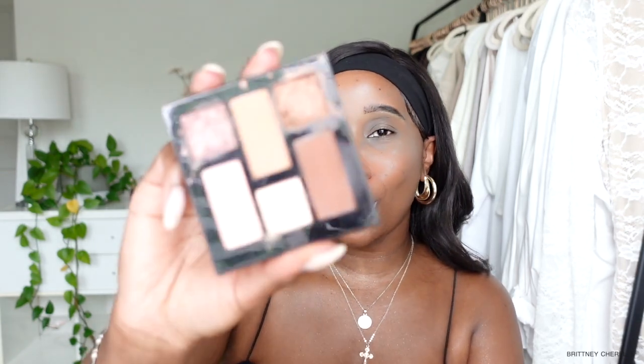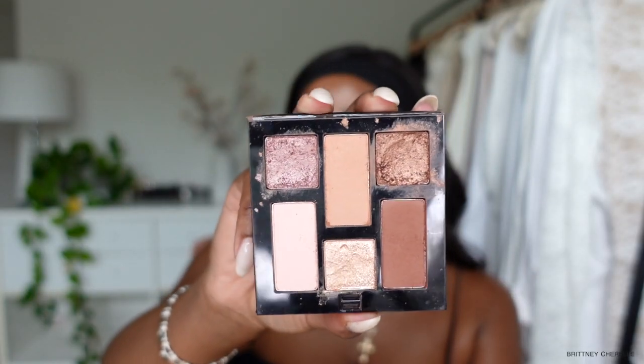And then the other palette that I'm going to use is going to be the Born This Way Warm Ember Nudes palette. And again, this palette is so simple, but it's so good. It just has the right colors for me, especially when I want to go for more of those warm brownie tones, which I do because I feel like that look is my staple look. It looks good on me.